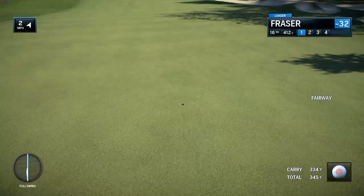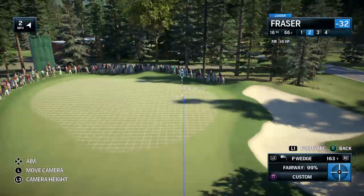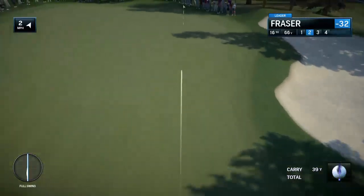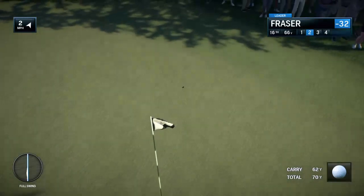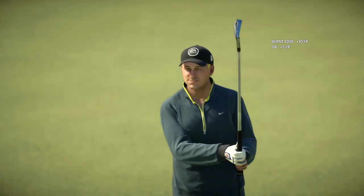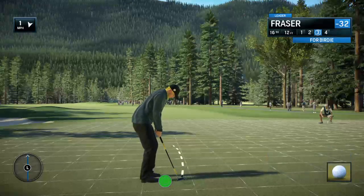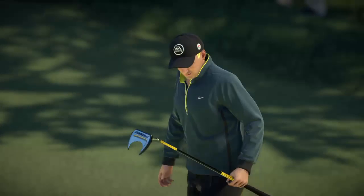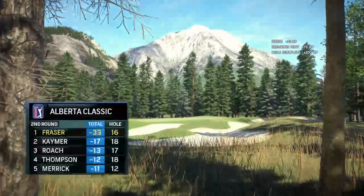Frank, that ball's sitting up like it's on plush carpeting. Rich, if you and I had lies like that every time, we'd still be playing this game for a living. Sit down. Get down. Oh, this is going. Wow, lucky break right there, Frank. Well, that's what everyone else is going to say, except him. Good putt.